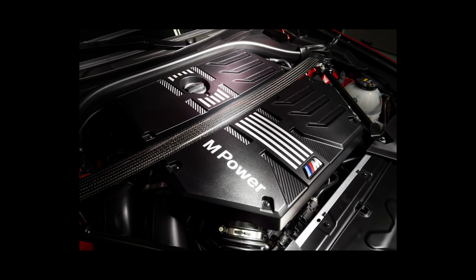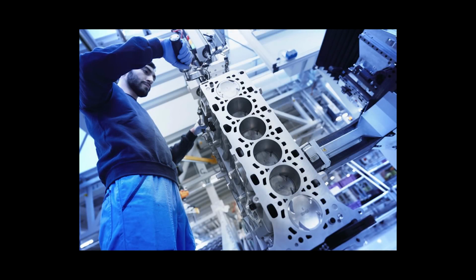To start, for the S58, BMW increased the bore, which means that the diameter of the cylinders themselves has actually increased and the stroke was decreased. The stroke is essentially the travel distance of the piston moving from the bottom of the cylinder to the top. What this should enable in theory is a much freer revving and slightly higher revving engine in comparison to something like the B58. And this is shown with the redline differences of both engines, the S58 having a 7,200 RPM redline versus a 7,000 RPM redline.